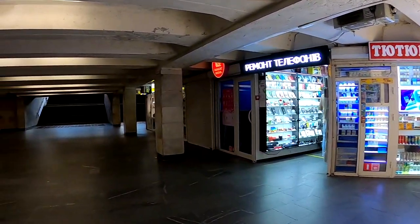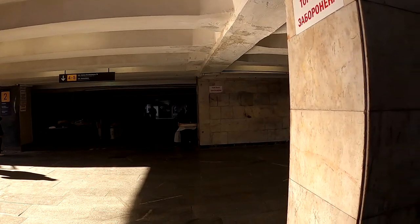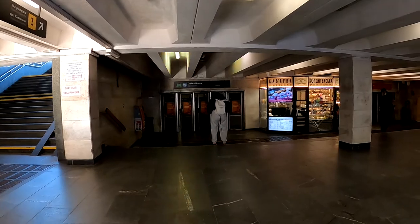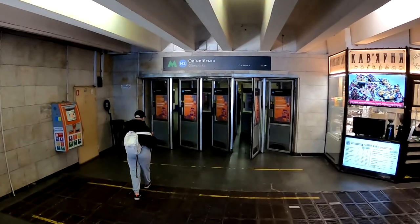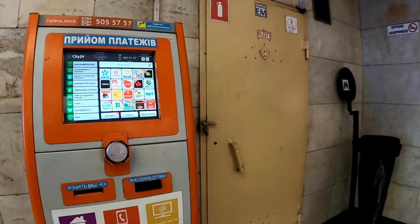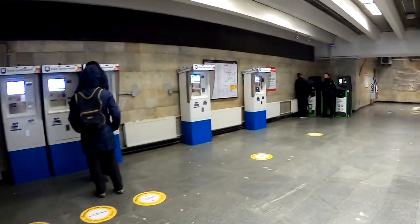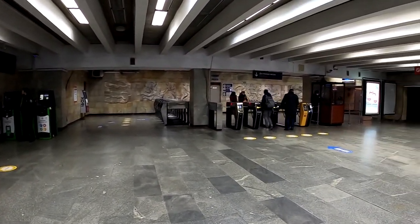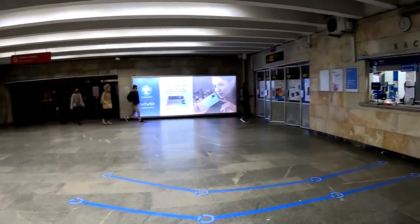So I've got to go and find a card first. A lot of the undergrounds and that here have these little stalls and areas where you can go. I don't know if I buy a ticket inside here. Soon find out. There's ticket machines in here, so I guess I'll find out what to buy, where to get. There's also an office over here, so I suppose I can go and ask over here.